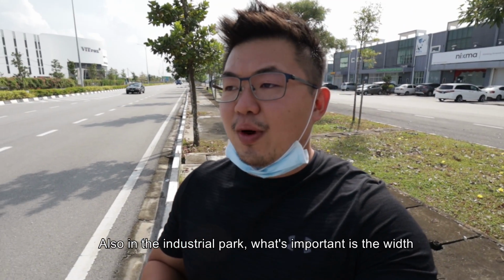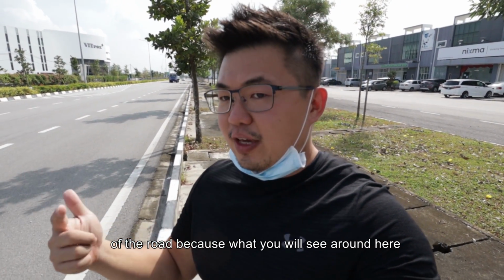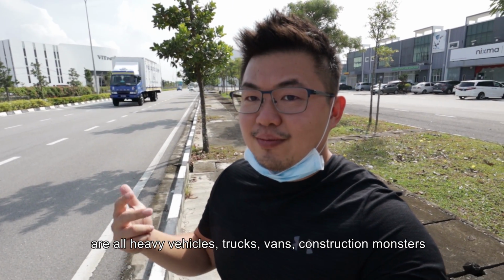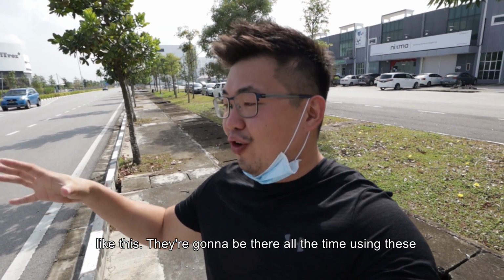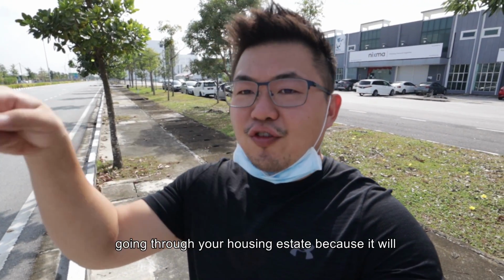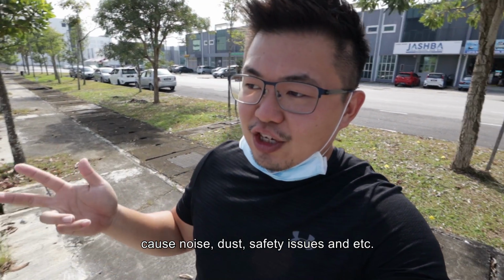Also in the industrial park, what's important is the width of the road, because what you will see around here are all heavy vehicles, trucks, vans, construction monsters like this. They're going to be there all the time using this road. So as a resident, you won't want all this going through your housing estates, because it will bring noise, dust, safety issues and things like that.